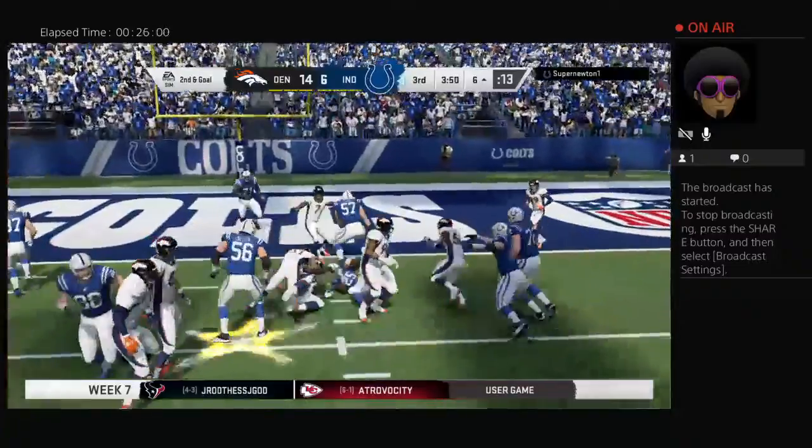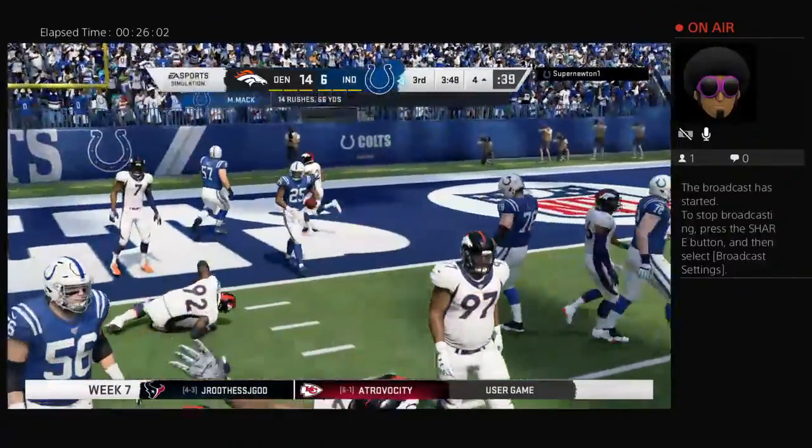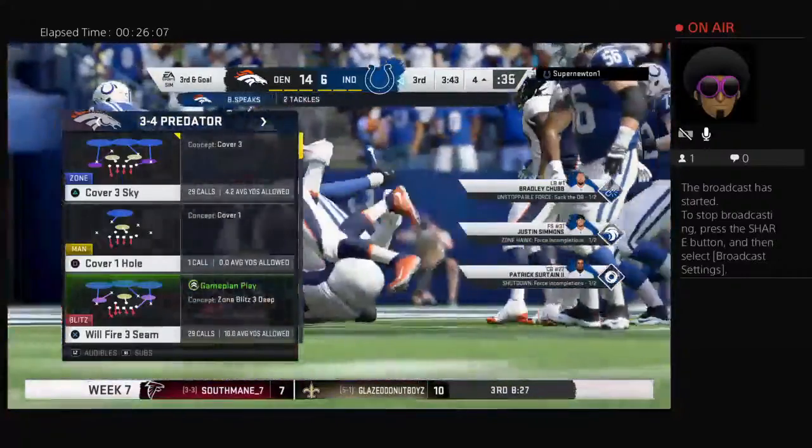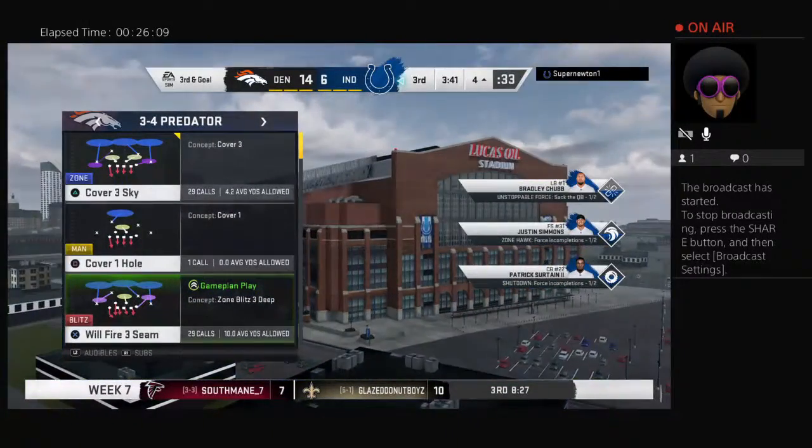They'll run with Mack. He gets him a little bit closer. He takes it from the 6 inside the 5 to the 4. 2 straight shots on the ground. Now on 3rd, do you go to the air?